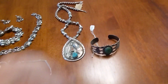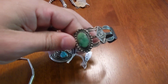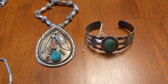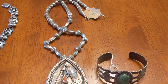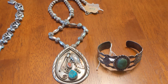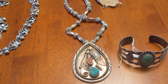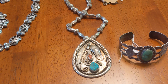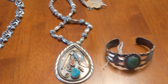These you could consider Old Pawn. Both of these pieces are relatively old, this one especially. Old Pawn pieces a lot of the time are not marked. The Native Americans that made them did not make them to sell them. They made them a lot of the time as just collateral. They created beautiful works of silver because they didn't have their own banks or money systems on the reservations, so they used these as collateral with pawn shops on the outskirts of the reservations.